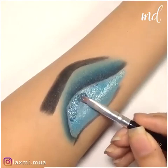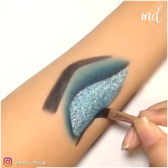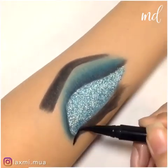This blue shade is looking so good. Bravo to the artist, and keep up with sharing the talent.